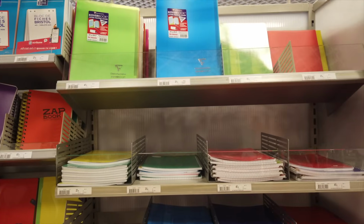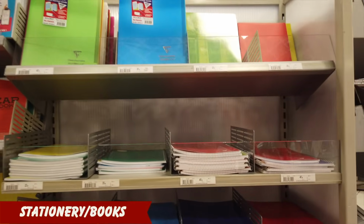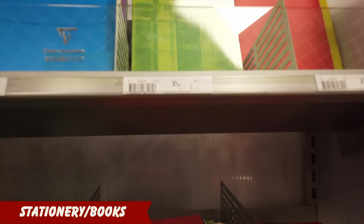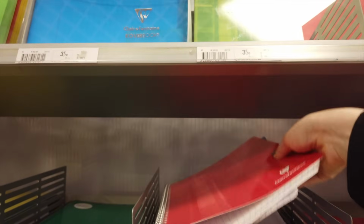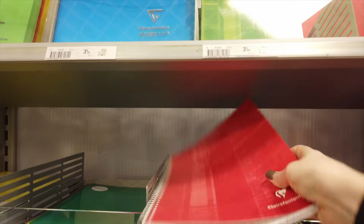All right, when it comes to school supplies, or if you're a bit of a stationery fanatic like me, a brand I'll spotlight is Clairefontaine. It's really popular with school-age kids and really with anyone if you need a notebook for anything.